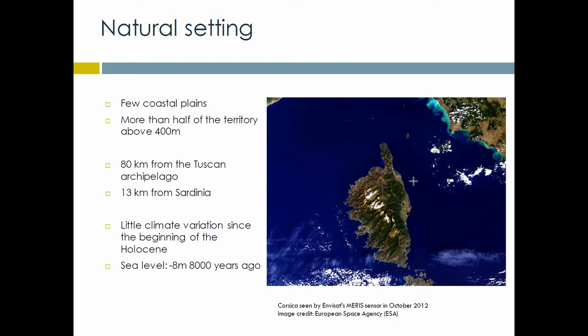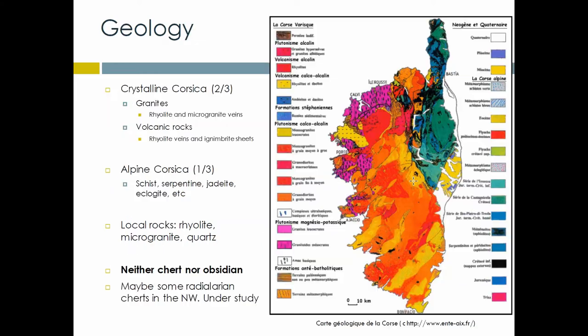And geologically, we are on a magmatic island. Two-thirds of the island are made of magmatic rocks, and the other third is made of various metamorphic rocks. The knappable materials can be found only in the magmatic parts of the island. Those materials are mostly rhyolites or quartz. There is no chert, no obsidian in Corsica.